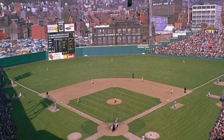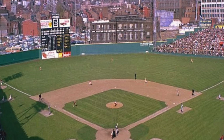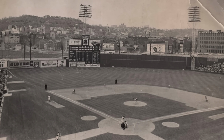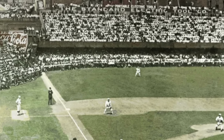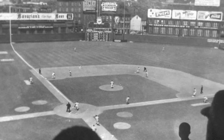Next we have Crossley Field. This was the home of the Cincinnati Reds from 1912 to 1970. It opened in 1912, and this ballpark was strange for several reasons. First off, it was pretty small, having a capacity between 20 and 30,000 for most of the time. In some parts around home plate mainly, there were large amounts of foul ground.